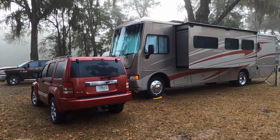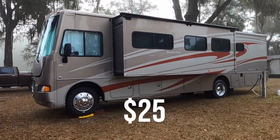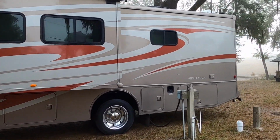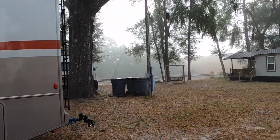This is my campsite in Folkston, Georgia at Railside Lodging. We're right beside the railroad tracks. I had a good night's sleep last night. I was aware of a couple trains going by, but they didn't really wake me up, didn't really bother me.